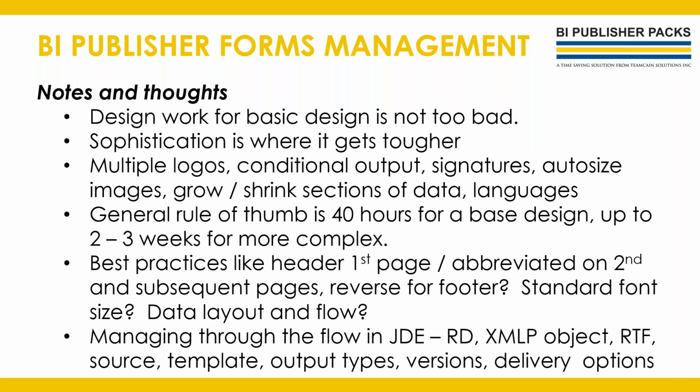We hear a lot, we're Canadian-based, two official languages here. We hear a lot of the time customers saying, well, we need a French or in English, or maybe a bilingual one. So building that complexity in is where getting from a simple form with some fields on it gets a lot more complicated. General rule of thumb we've seen and customers have told us is it's about 40 hours to do a base design basic form, and up to 2 or 3 weeks if more complex. And in some cases, the 2 or 3 weeks doesn't even get you things like languages.